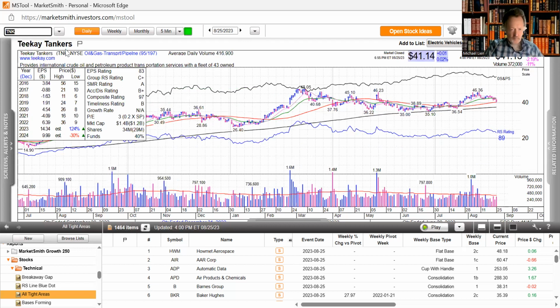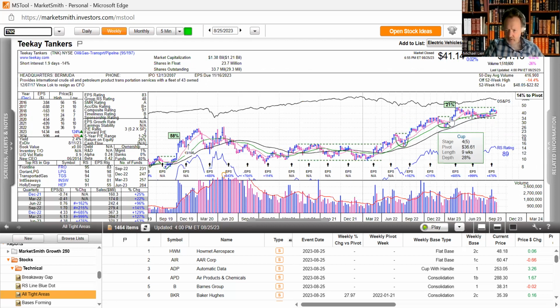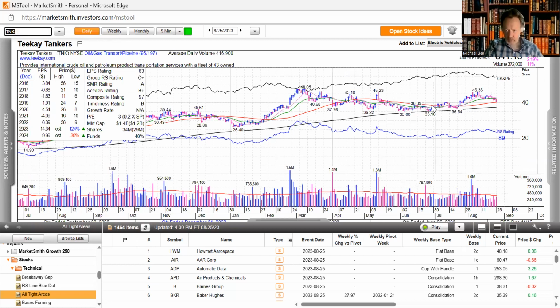TK Tankers. See what we got for a yield. I believe 2.4% yield. We had a consolidation where it broke out, and now it's got what we call a base on base consolidation, or it could be a saucer with a handle. And it's pulled back to its 50-day moving average and then bounced back a little bit. We'll just have to see if it can get any buyers over here.